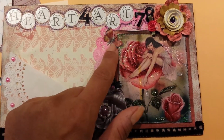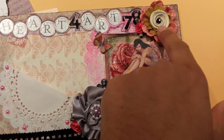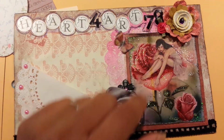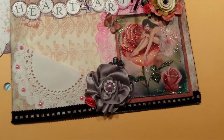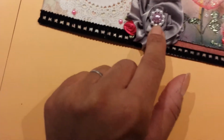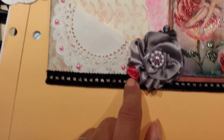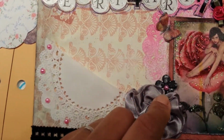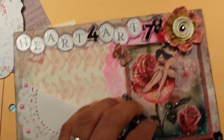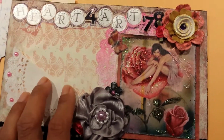This is a butterfly that I fussy cut out of the DCWV paper. A handmade flower that I put together and a rolled rose in front inside of it with a purple bling. This is a pink silk flower in the back. This is one of my handmade ribbon flowers with a purple pearl center, and a pearl strand with a pink silk flower in the back, and just kind of a random flower that I found in my stash that I really liked with a pink pearl in the middle. If you can't tell, pink and purple are basically my two favorite colors with black and silver. I really like all of those colors put together.